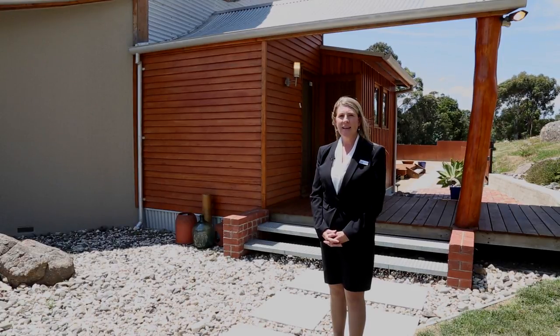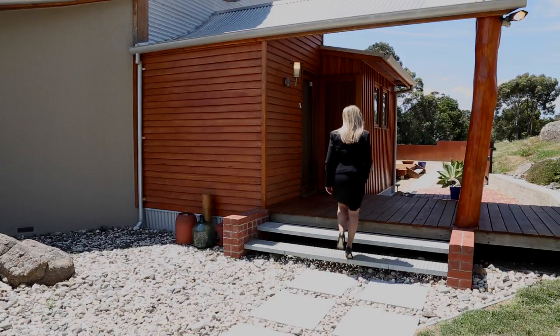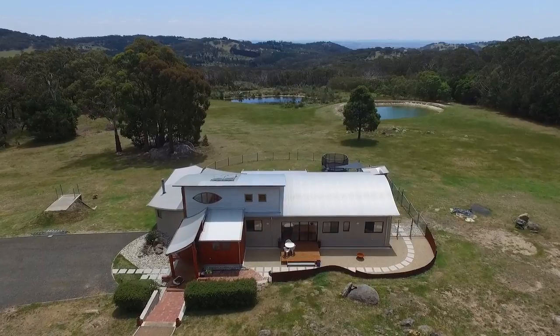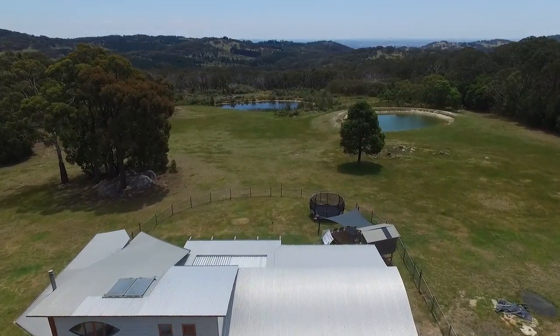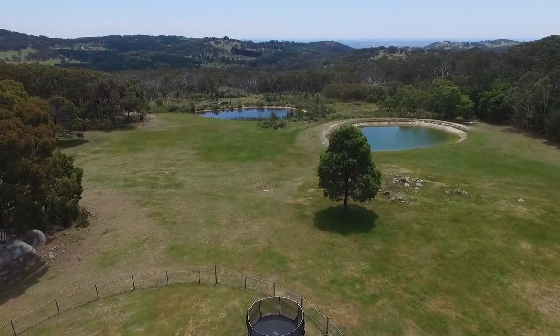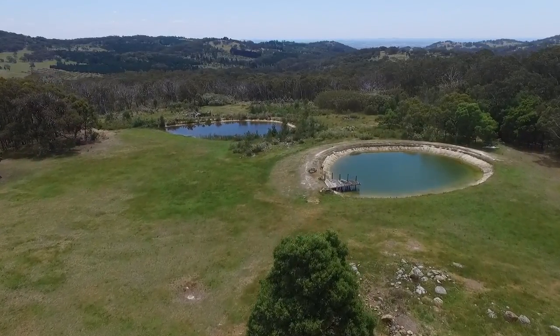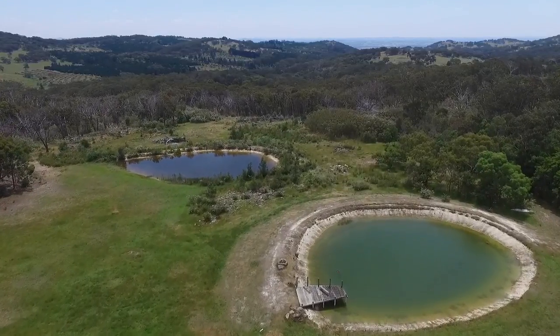We're at 160 Landscape Road, Tallarook. Let me take you through this magnificent lifestyle home. Exclusively situated on 42 acres, this captivating architecturally designed family residence boasts a premium position with panoramic views across the Tallarook State Forest.